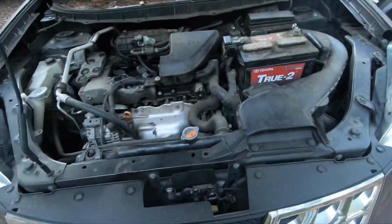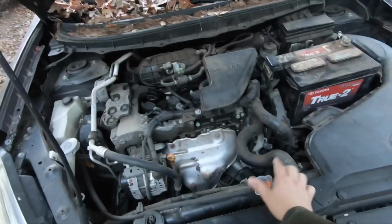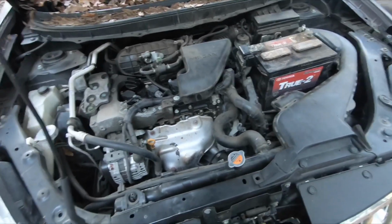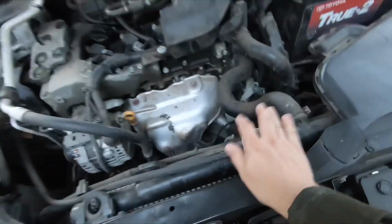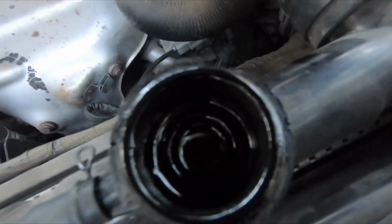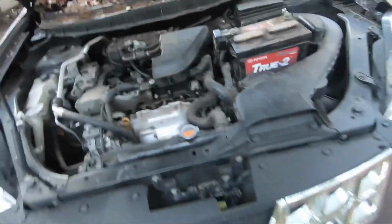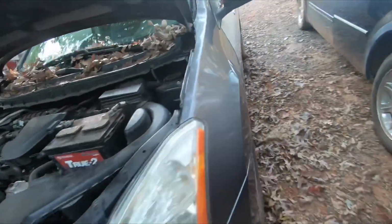This morning my wife tried to take the kids to school, and while she was warming it up, it shut off on her. Naturally, I thought maybe there's no water in the radiator, but I opened it up, and there's plenty of water in there. So I thought maybe it overheated and lost compression. I want to show you what's going on.